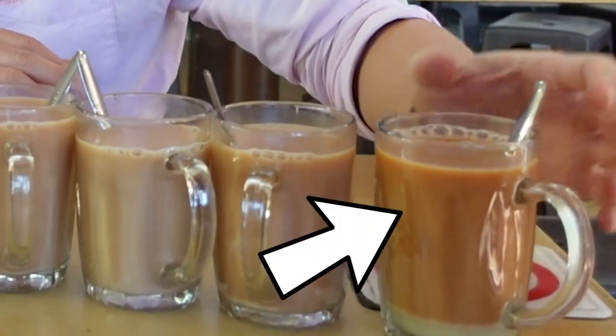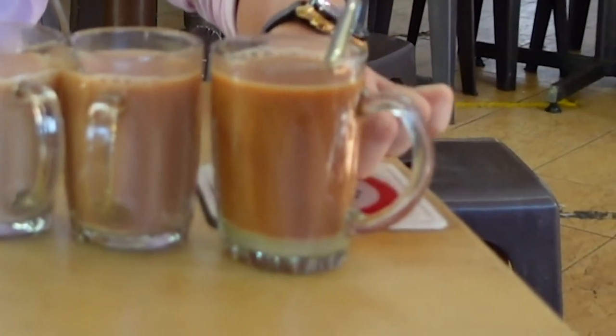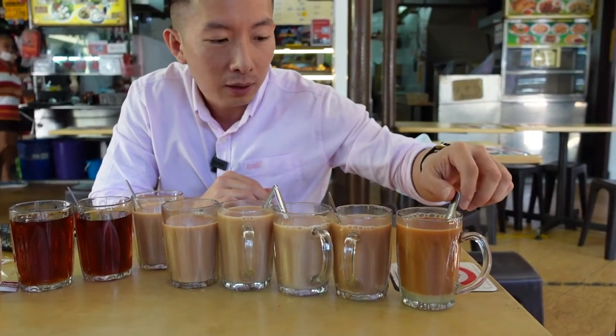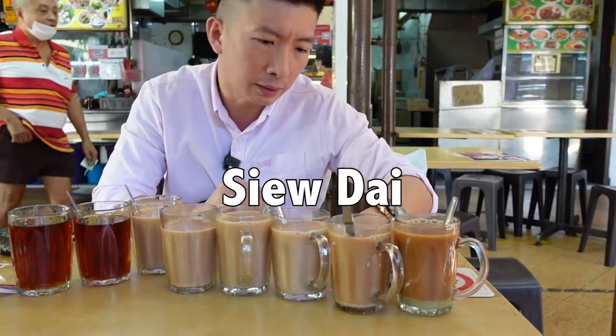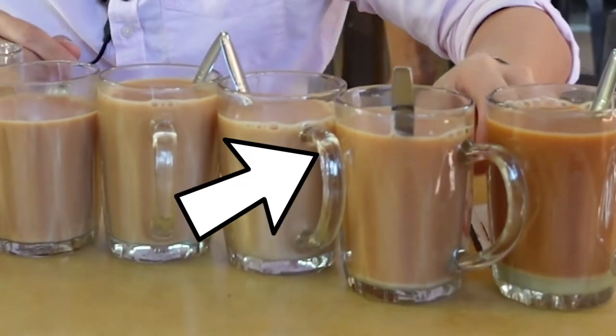As you can see, there's a layer of condensed milk, a much thicker layer of condensed milk. So it's ga tai. If you want to drink it, you must clang a lot for this one so that you mix the condensed milk well. And for this one, you have a siu tai. Literally, it's a lesser color.